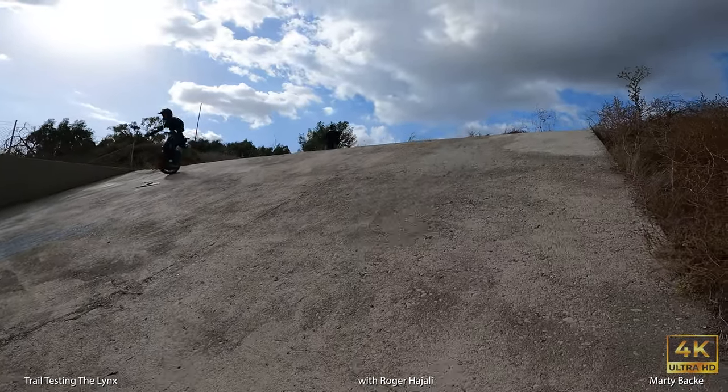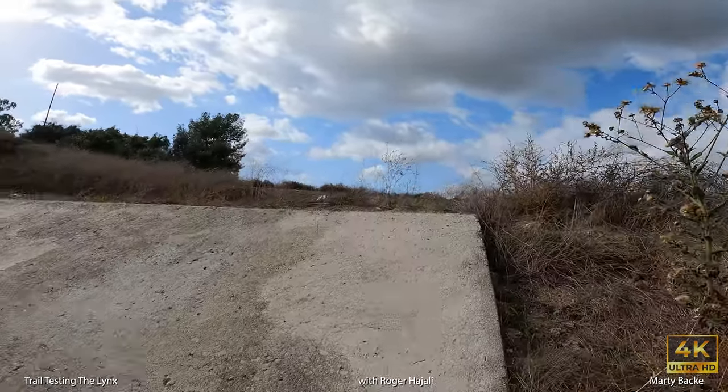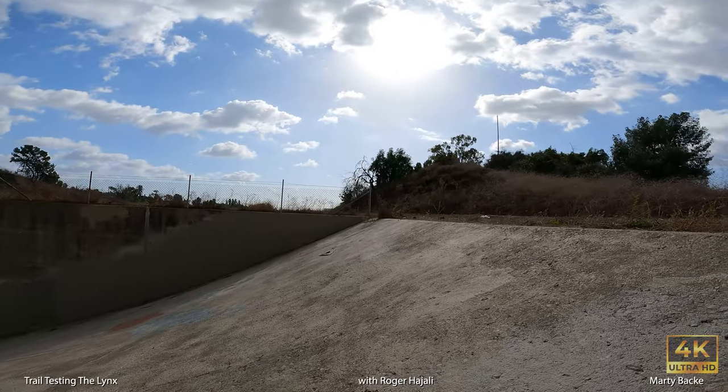Okay, I'll climb the whole way up here. My ankle is killing me now. You can see how steep this is.